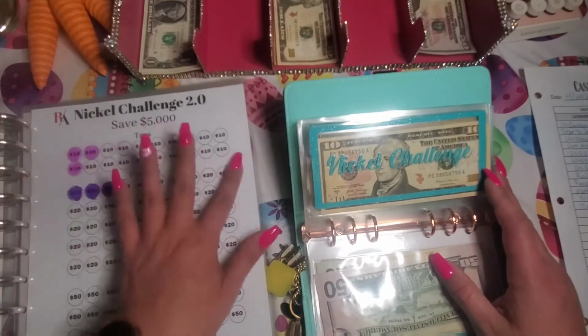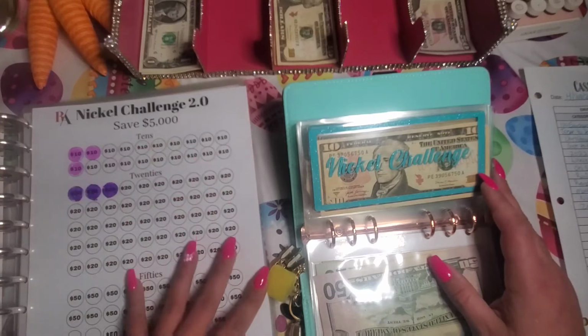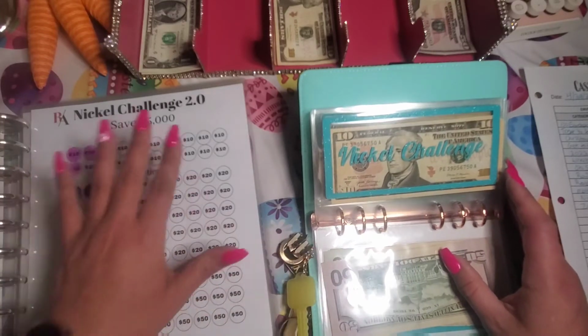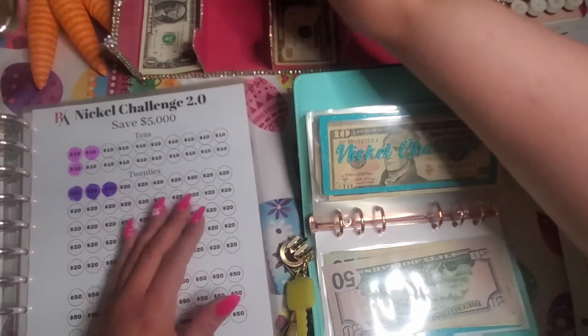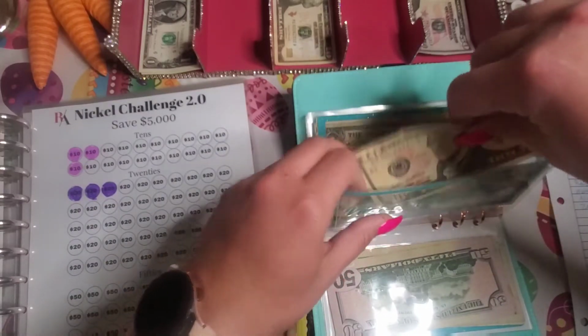So I need to fill out these 10s, these 20s, these 50s, these 100s here. At the end of this, which will probably take me all year. Hopefully I'll get it all filled out. If I don't, I don't. But I'm going to try to. And I will have $5,000 at the end of this. So this time I'm putting in a $10 bill. We're going to get one of these 10s filled in. I'll put the 10 in here.